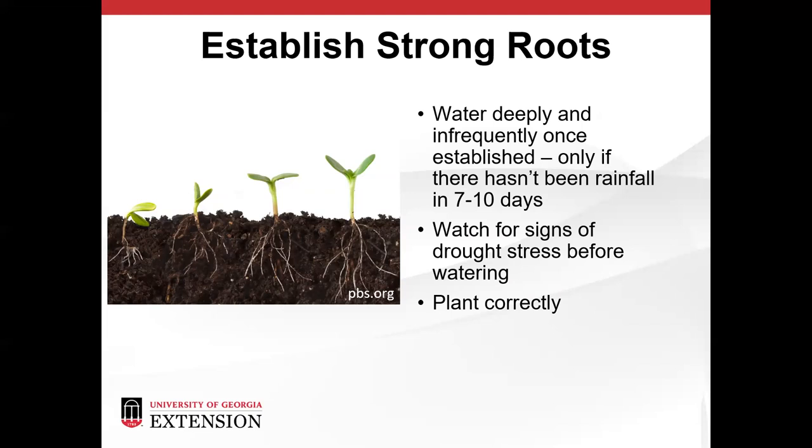Also, planting correctly. This depends on the different plant that you're planting, but there's lots of information out there. You can also reach out to your local county agent for information about planting correctly. It depends on if you're planting a tree or a flower or a shrub as far as what that all entails. But taking the time to make sure you're putting things in correctly when you plant them will go a long way in the long-term health of that plant.